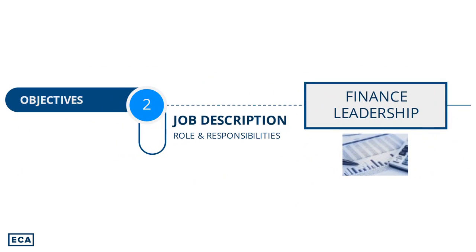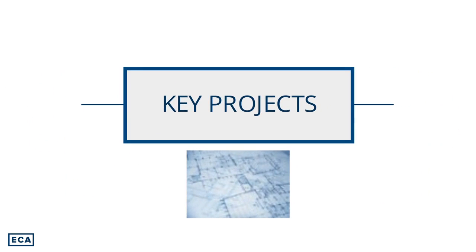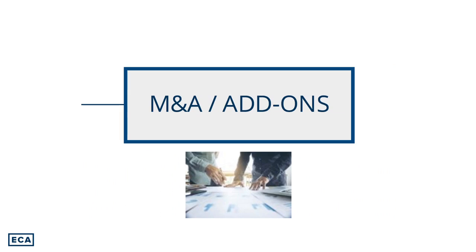So moving on to job descriptions, I'd say the first core component of a CFO's role is pretty self-explanatory. That is great finance leadership. The second is going to be taking a leading role in facilitating key projects within the company. And then third, especially in a context where the PE portfolio company is focused on platform deals, is to successfully head up the M&A/add-on process.